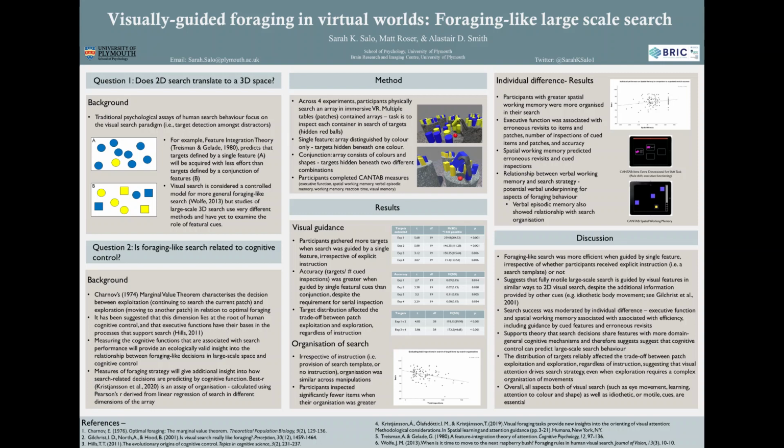Early search paradigms require us to search for our target amongst distractors, where single feature search, using one feature such as color, is less effortful than conjunction of feature search, using color and shape. Previous investigations of search mechanisms in large-scale space have used very different approaches and provide equivocal findings. Moreover, prior research has not systematically examined how visual cues might guide large-scale foraging-like search.